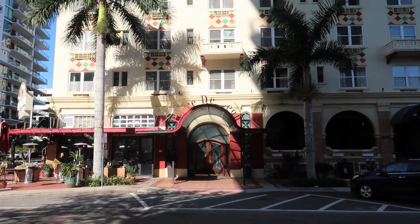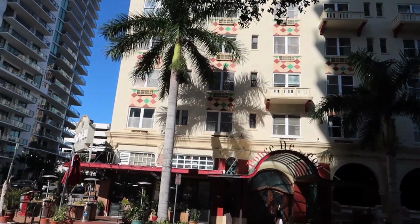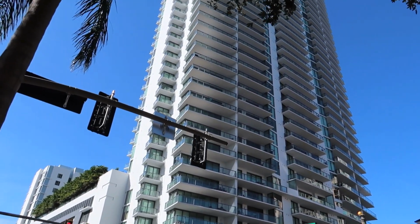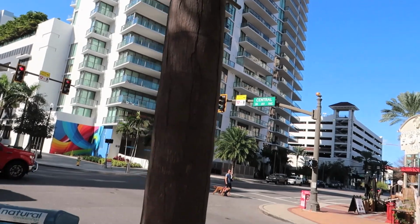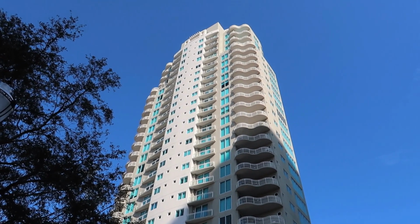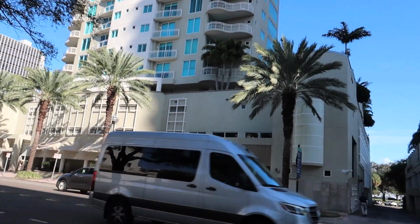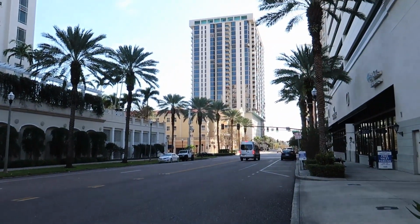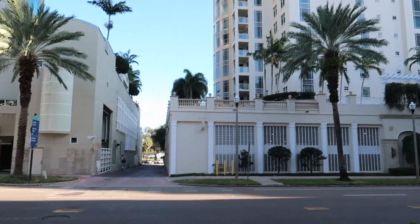This is an old historic building, the Ponce de Leon Hotel. It's got a little restaurant on the bottom floor there. Looks real nice. And next to it is a high rise apartment building. Lots of tall apartment buildings down here in St. Petersburg. Yet another massive apartment building. Man, can you imagine what it must cost to live there? More than most of us can afford. Yeah, just looking at all the beautiful buildings down here. This is actually a hotel.